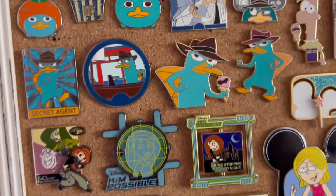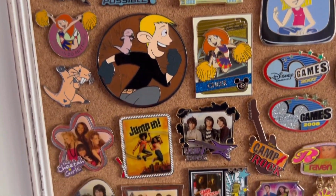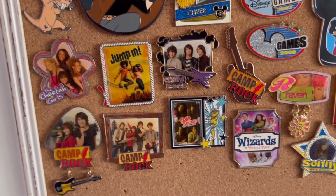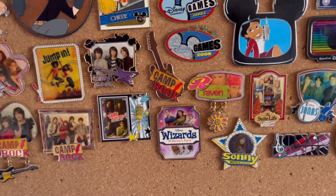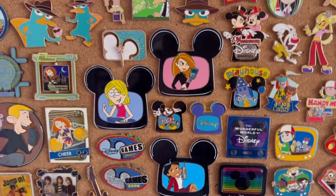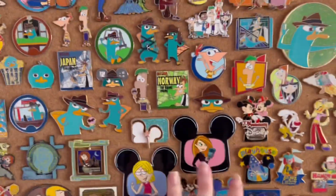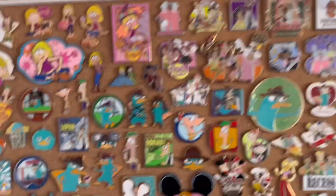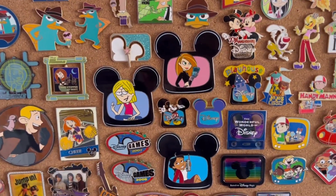Perry. And I organized it kind of by show, of course, and I put the live action ones at the bottom because I know I have a few coming, so I don't have to completely rearrange the whole thing. And then I also put the TV pins, even though they represent shows that are not in the middle, like Lizzie and Kim over here, but I just wanted to put them together because they look so good together.